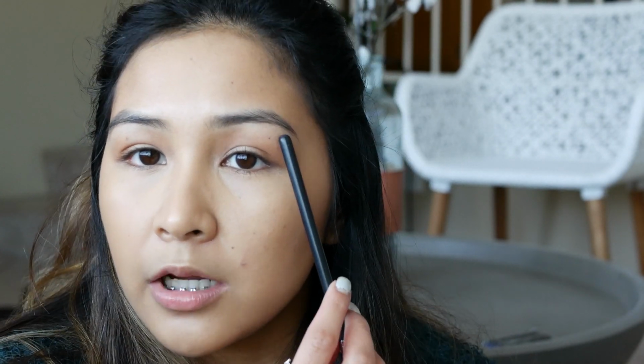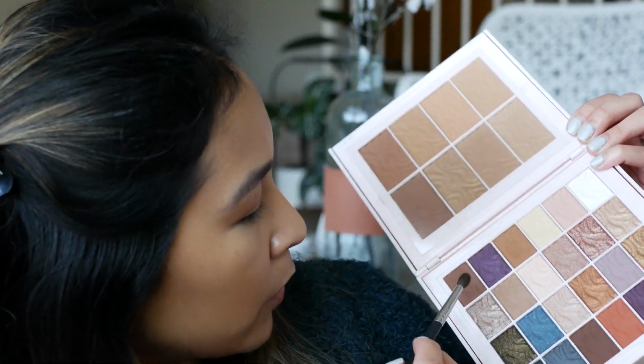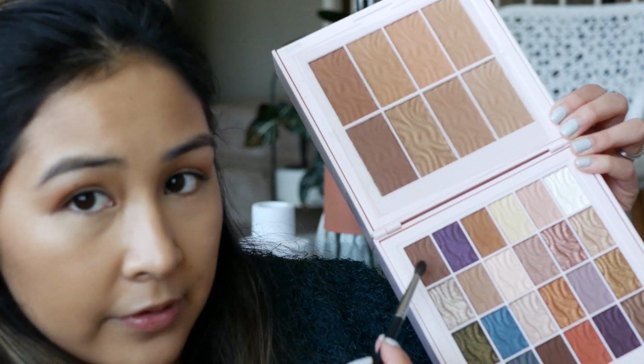Once I get a pretty good wash of color around my crease area, I'm gonna go in with a tinier brush, and it has a pointed end to it, and I'm gonna go in with a slightly darker brown shade right here, and I'm gonna tap off the excess because I don't want it too harsh. I just want a little bit of definition out here.